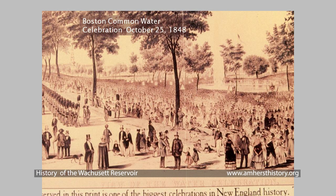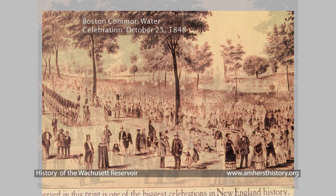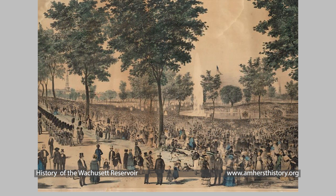This here is the Boston Common Water Celebration, the first public water supply. Quite a gathering, a nice parade, water fountain shooting up in the air. It was a great day. Let's see, a 100-gun salute, a parade through the city, Mayor Quincy gave a speech, there was an ode that was read. When the water was turned on, the fountain leaped 80 feet in the air.